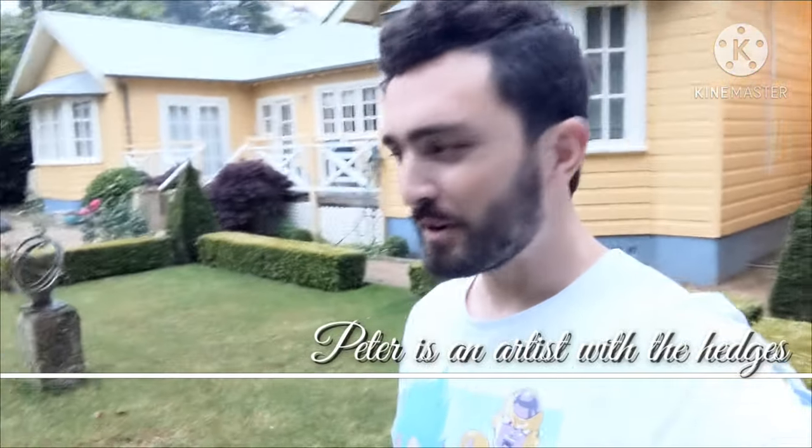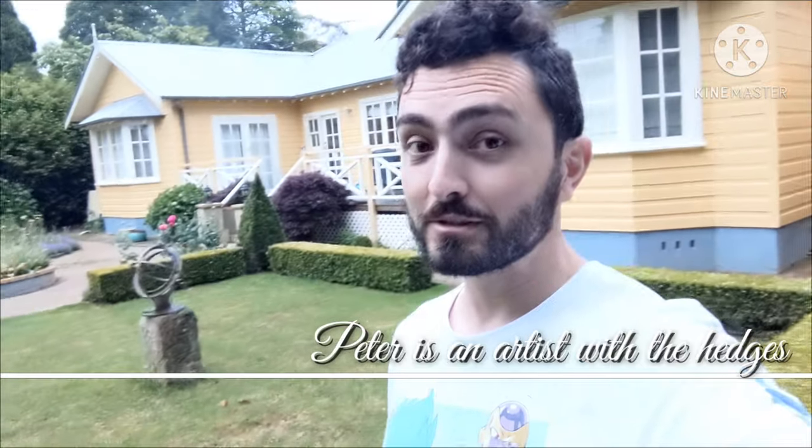One small detail that really got my attention was how well maintained the hedges are. It's like I was looking at it from the top and I was just like, damn, they really do care and appreciate what they do. Take a look at that. Too good.